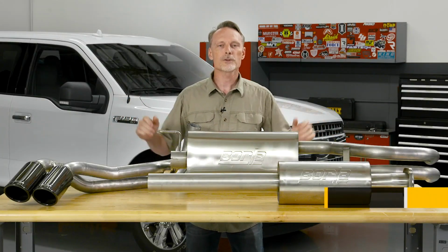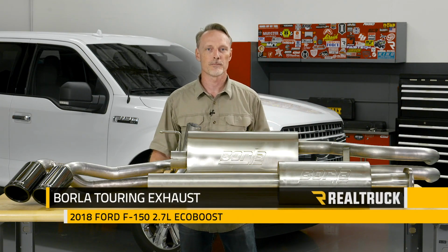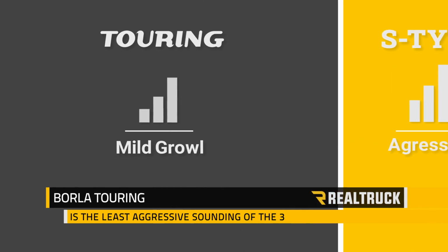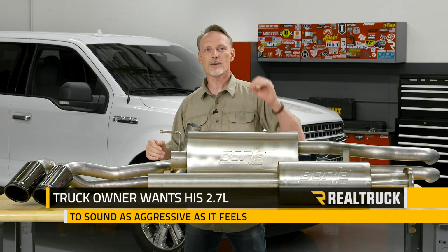We're installing the Borla Touring exhaust kit for the build out on this 2018 Ford F-150 powered by the 2.7 EcoBoost engine. Borla makes 3 different catback systems for this truck. This is the least aggressive of those 3.